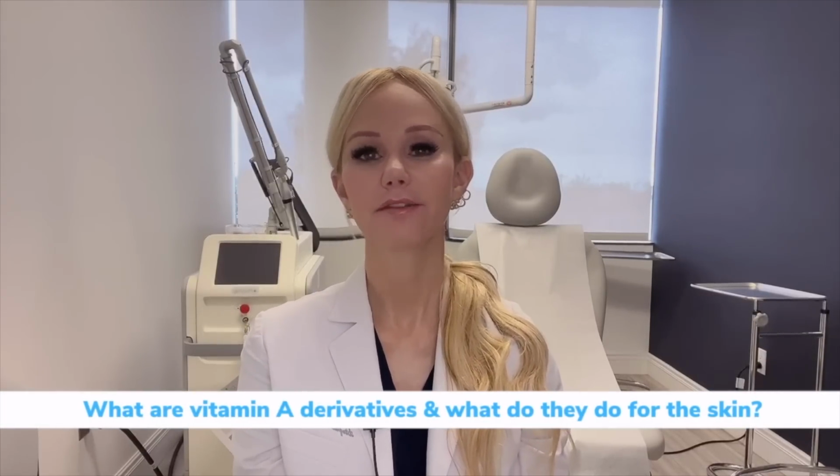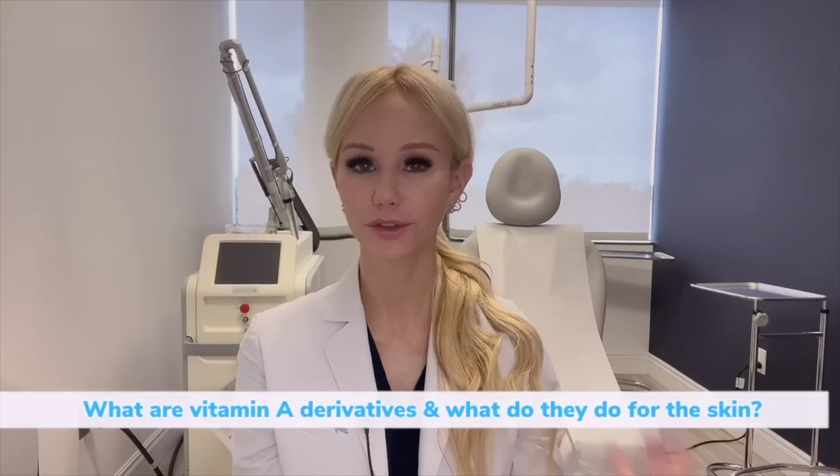So what are vitamin A derivatives and what do they do for the skin? Vitamin A derivatives, also known as retinoids, dermatologists we often call them retinoids, are usually the foundation of every skincare routine. Now, if you don't use a vitamin A derivative or retinoid in your skincare regimen, I don't want you to freak out or panic, but it is probably the most impactful active ingredient for the skin other than sunscreen. Of course, sunscreen is number one. It's the most important to photoprotect our skin.